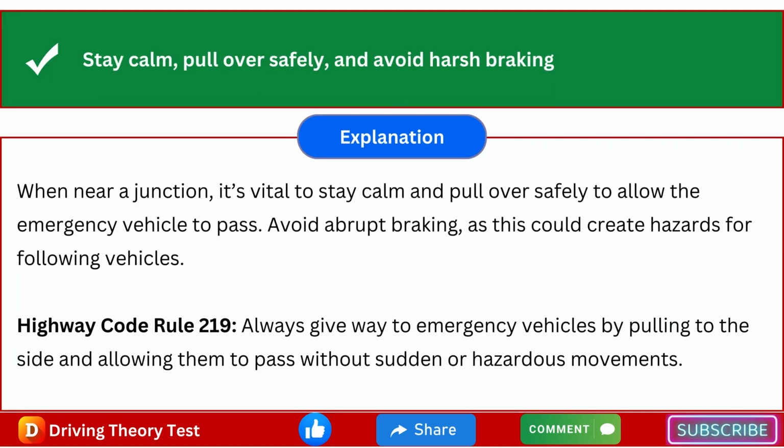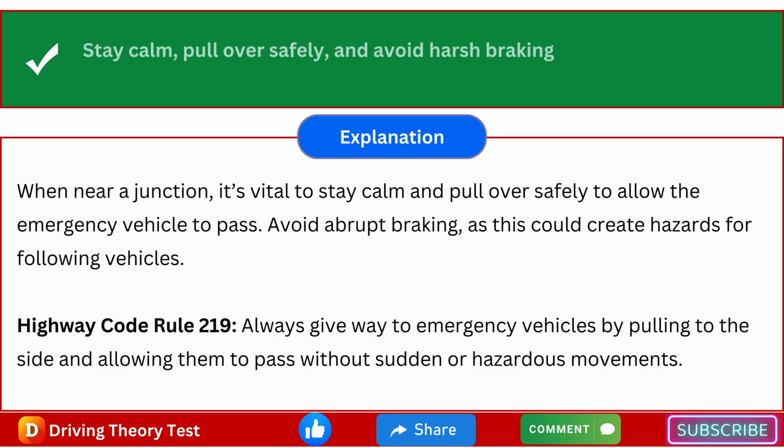The correct answer is stay calm, pull over safely, and avoid harsh braking. Explanation: when near a junction, it's vital to stay calm and pull over safely to allow the emergency vehicle to pass. Avoid abrupt braking, as this could create hazards for following vehicles. Highway Code Rule 219. Always give way to emergency vehicles by pulling to the side and allowing them to pass without sudden or hazardous movements.